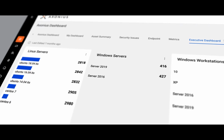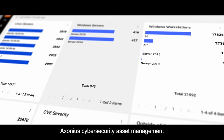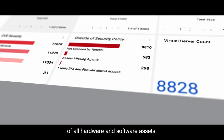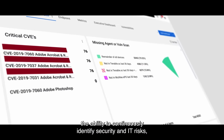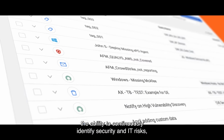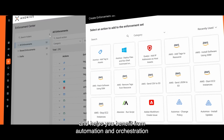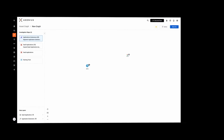tasks. Axonius Cybersecurity Asset Management gives you a complete inventory of all hardware and software assets, the ability to continuously identify security and IT risks, and helps you benefit from automation and orchestration to maximize efficiency.